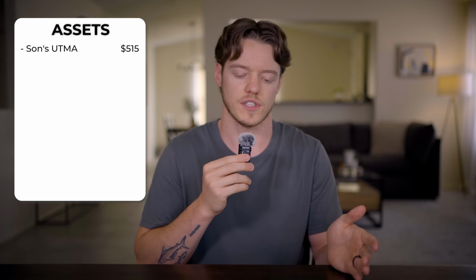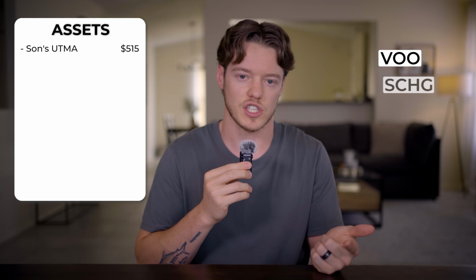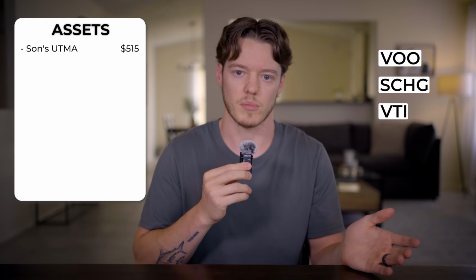Starting with my son's UTMA account, which has $515 in it currently. Now, I opened this up for him right when he was born, and I'm just putting money into a couple pretty basic index funds. So he has VOO, which is the S&P 500. He has SCHG for a little bit of growth, and then VTI for some more exposure to the total stock market, buying a ton of companies in America, basically.